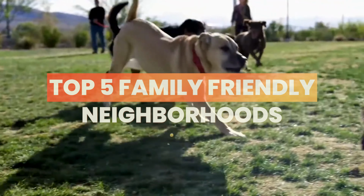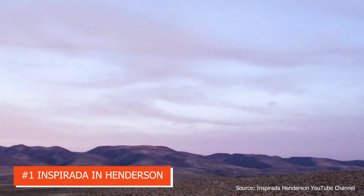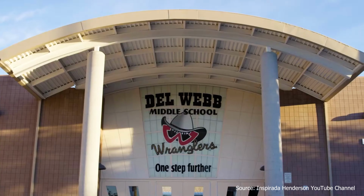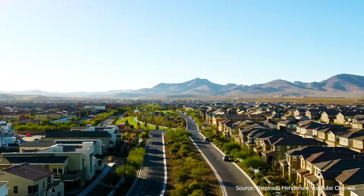Okay, the first one on my list, especially when it comes to families, when people reach out to me and say, I either want to start a family or I already have a family, turnkey kind of experience where you're going to have all of it built in is INSPIRADA in Henderson, my friends. They've got beautiful parks, amazing built-in community pools, community skate park, dog parks. They have a coffee shop that's just for the community itself. It's very tight-knit. They have events that happen throughout the year. I love INSPIRADA because they also have schools built into that community as well.